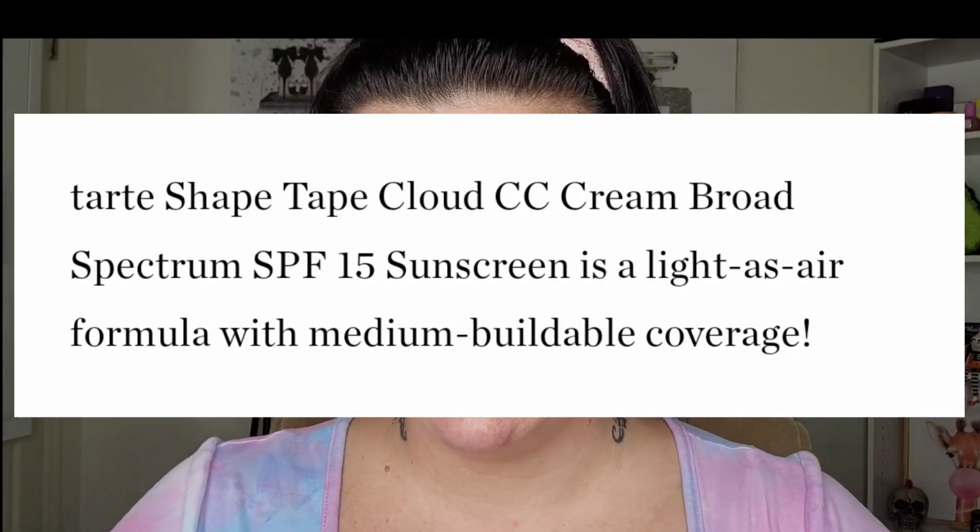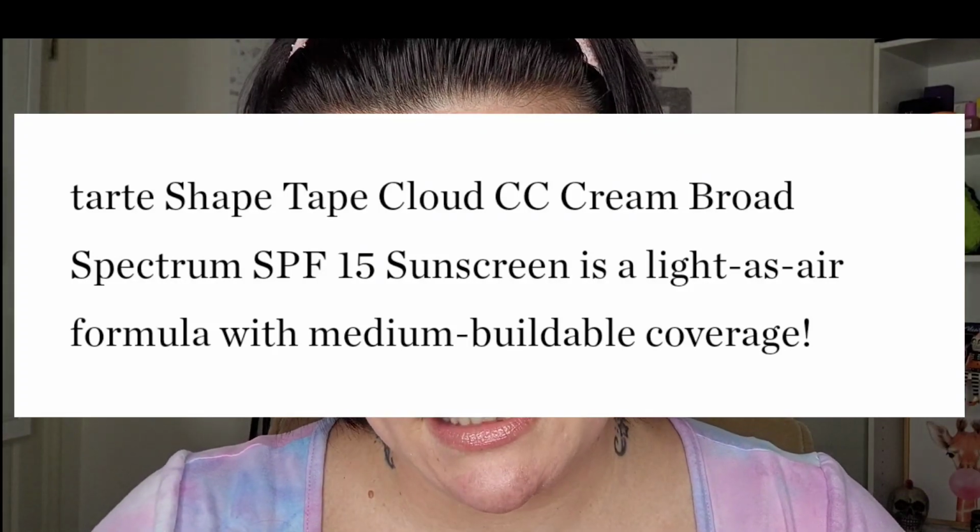It has a broad spectrum SPF of 15, which, if you know, you know, that's definitely not enough SPF, but I wanted to try it out. Just the name Cloud got me. And I did get the shade 22N Light Neutral. It is in a little squeezy tube, and I always go from the back of my hand. It has a very kind of whipped light texture to it, which I think I'm going to enjoy.